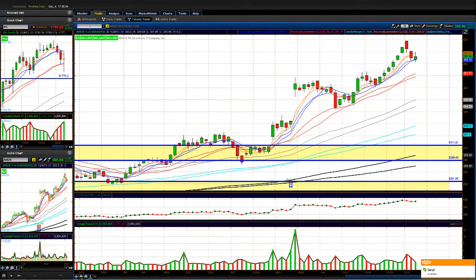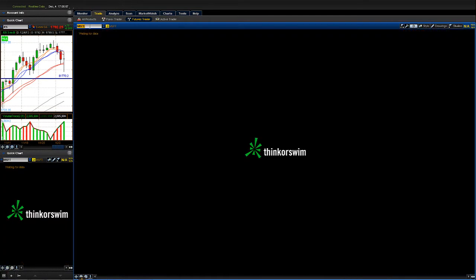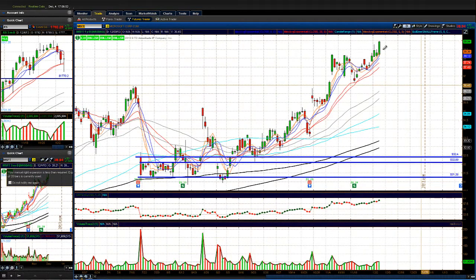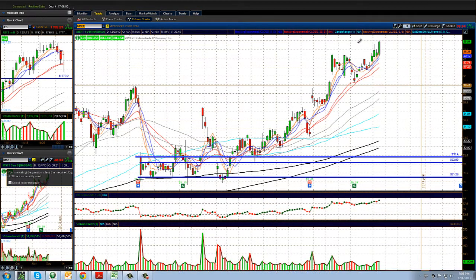Continue to buy the dips in that name until it doesn't work. Looks good. Microsoft, another strong stock in the technology space. And the Nasdaq, nice wide range bar today. Look for this name to have some follow through. Look for a breakout above 39. Definitely could get a nice little whole number pop.